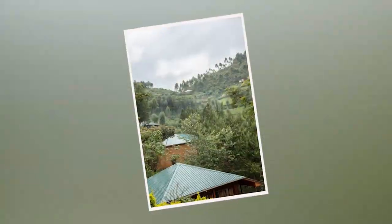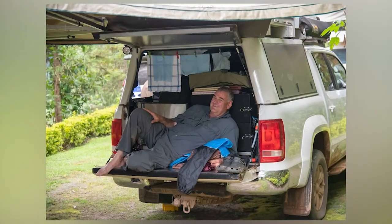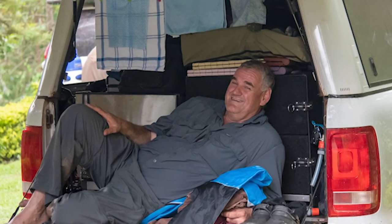With a last look at the environment, we drove back to our campsite. Happy and content. Henkie's taking a minute to relax and taking it all in. What a day.